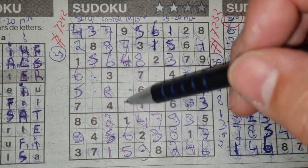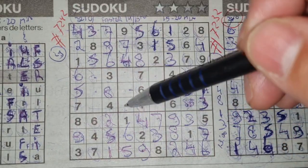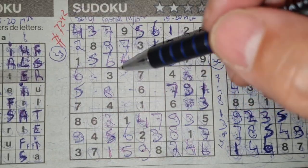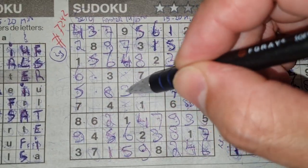3 in this column, 3 in the middle column, so in the column next, only 3 places left for the 3, it should be here or there. We see a 3 in this row, no 3 there. Here, 3 in that row, no 3 there. The only place left for the 3 should be there.